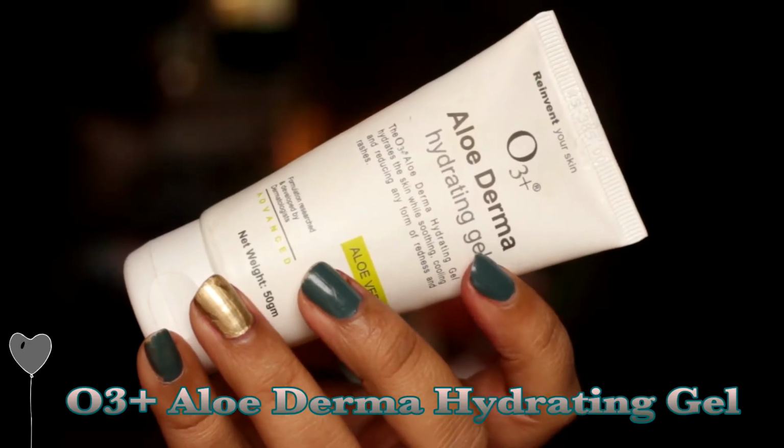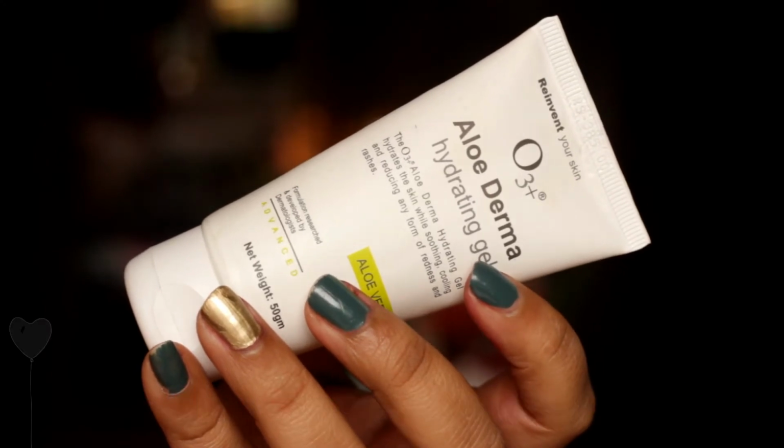Starting with the skincare, the first favorite is this O3 Plus Aloe Hydrating Gel. Despite doing a complete hydrating skincare at night time, my skin feels really dry in the morning. So the moment I leave my bed, before my shower, I apply a small amount of this product all over my face. It immediately soothes my skin, hydrates it and relieves me of the ugly dryness stretch I have, especially in this part of my face.